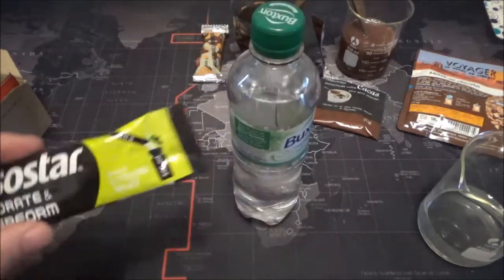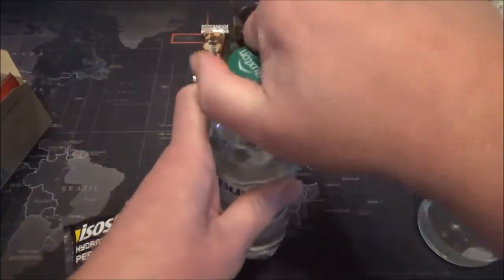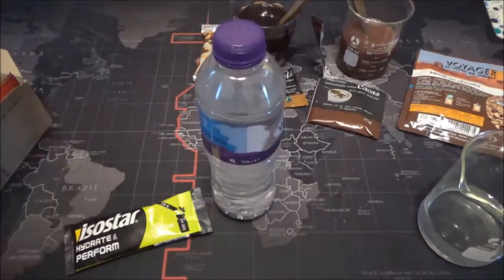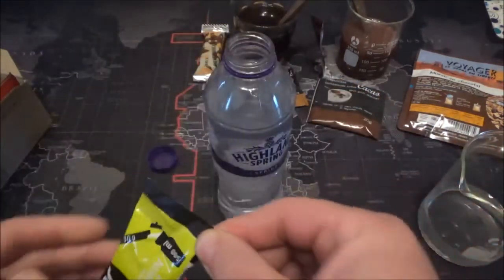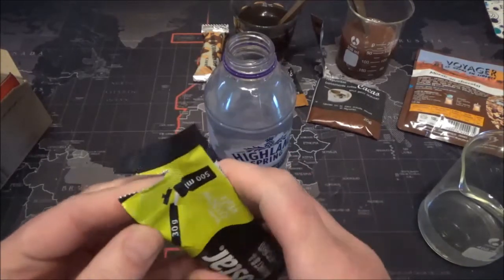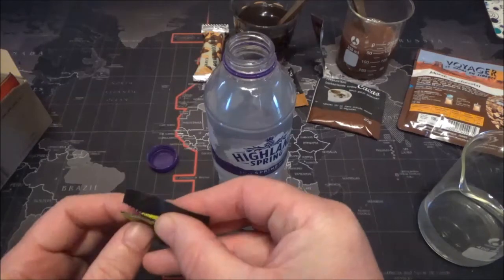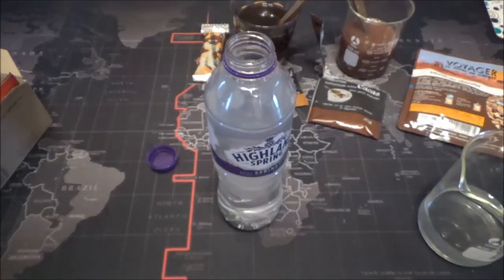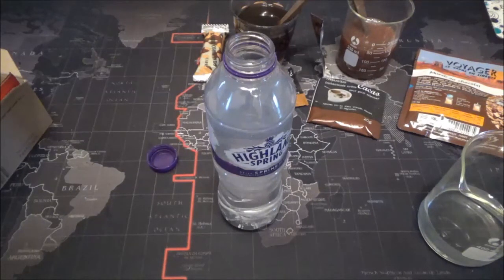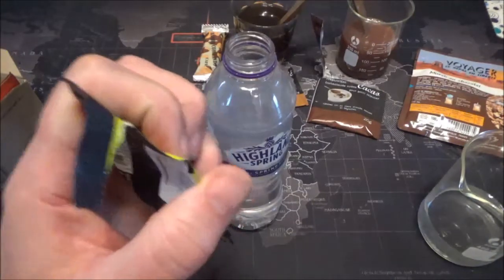We got ISOstar, which says to add to sparkling water. Right, take 2. So as you can see on there, it suggests adding it to like a bottle or flask, and it has a suitably small tear notch there, which seems to have kind of not opened up. Hard work today. That's welded itself shut, the damn thing. Okay, let's go. So we've got a tiny hole.